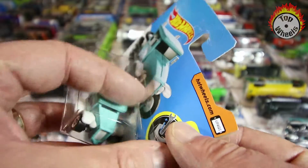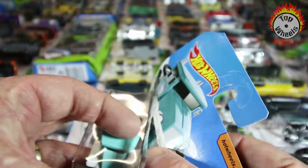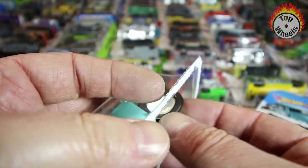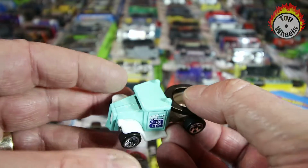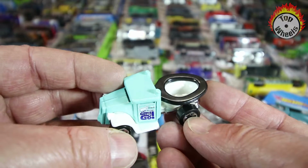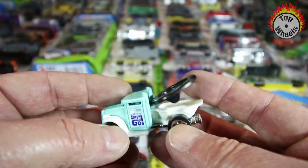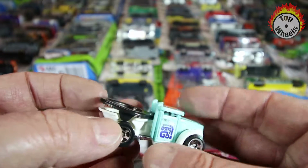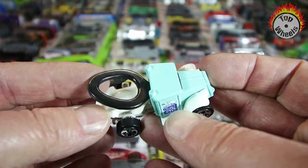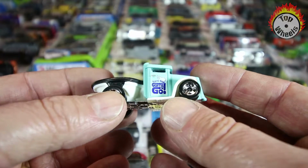So here we go. Regular viewers will know that sometimes these cards come off really well, and sometimes it's a little bit more of a battle. But today, oh, there we are. Today was easy peasy. And it's quite remarkable. Yeah, I'm not really quite sure what to say about that, but a most unusual, fun vehicle.